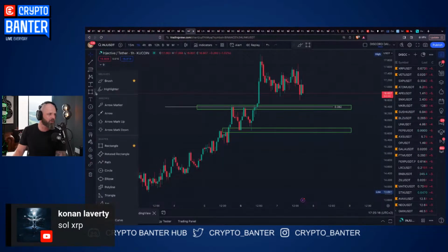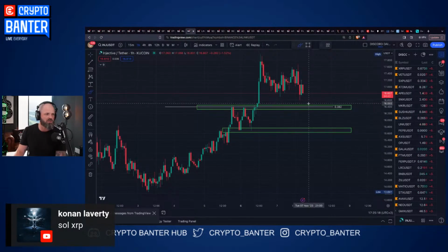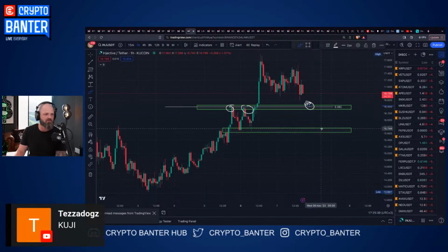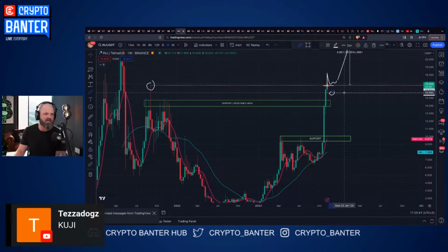So if we do get pullbacks, my first support zone I'm watching on this area is the 16, call it 16.4. You can see resistance 382. This is the 1 hour chart. So this is how I'd tackle it on the 1 hour. I'd look for some kind of bounce here, and then lower down we've got this 15.6 region, and you can see we do have some correlation here with supports in that region. So that's that 15.6. If we zoom back out, for me that's a bounce zone, 15.66 for Injective.